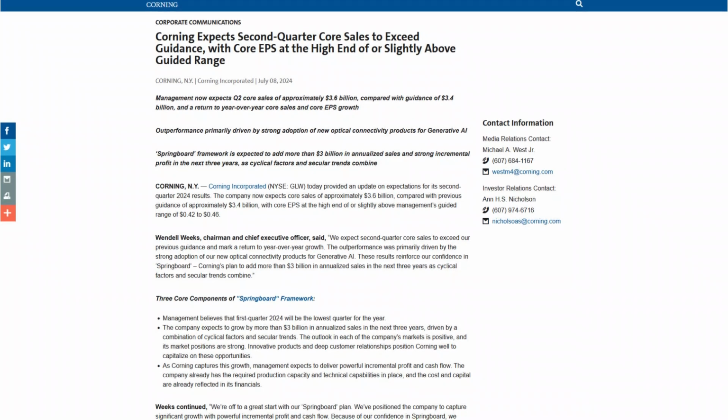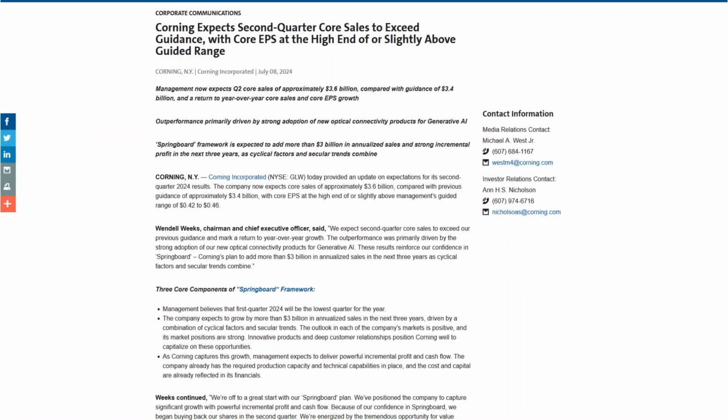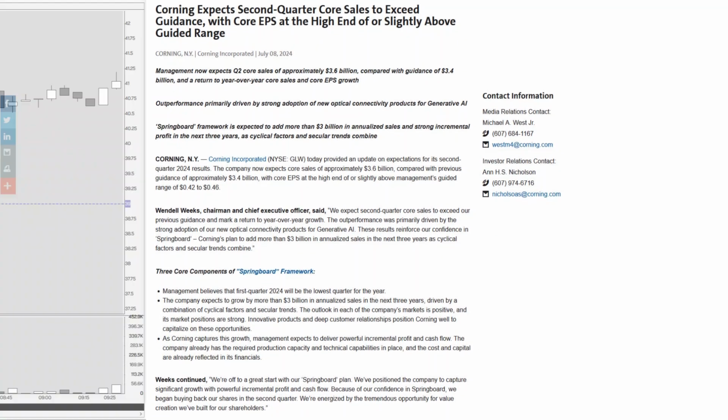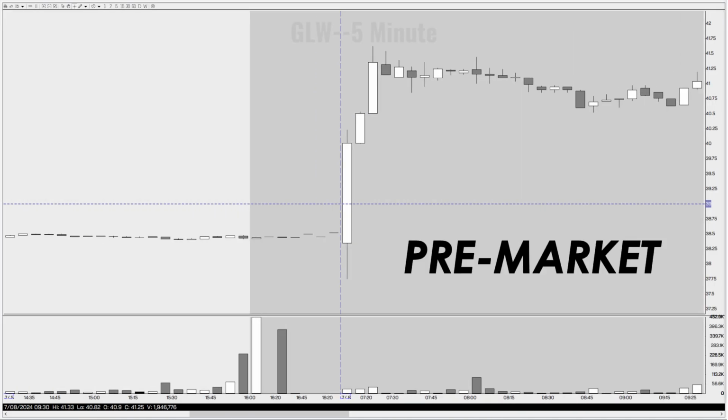On the morning of 8th July 2024, GLW raised their Q2 guidance to reflect the bump in their AI related products. Because of this news, buyers were already loading up on the stock in the pre-market, so I put it on my watch list for a potential EP play. Now, if you don't know by now, an EP setup is basically any stock that gaps up on a potential game-changing catalyst. These types of stocks can make very quick and explosive moves in a short period of time, but you need to be quick in order to catch them.